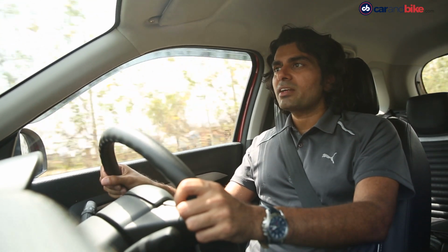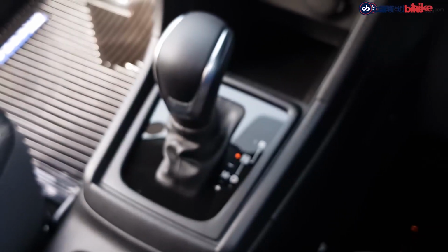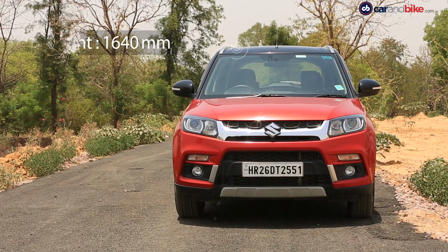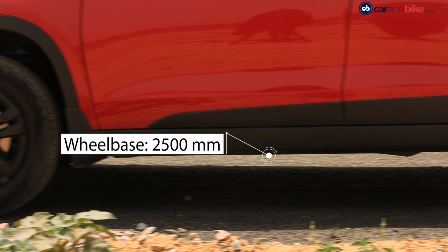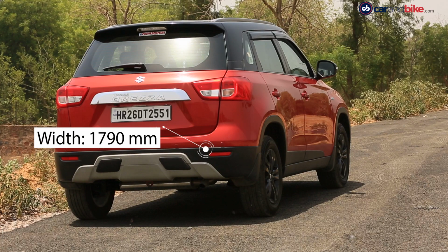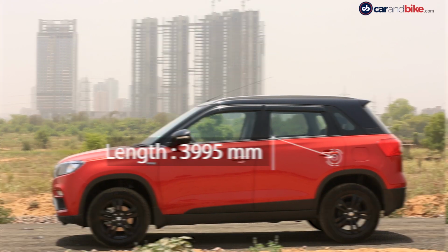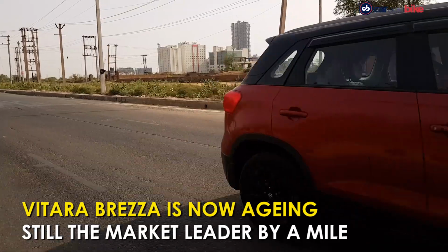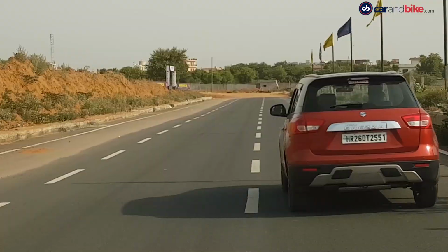Where it loses out, of course, is the fact that it only has the diesel engine, no petrol, and even on the automatic, which came much later, it's only the AMT and nothing as sophisticated as the Venue's DCT. With the least options, the Vitara Brezza is looking weak even on paper now, isn't it? Well, that'll also change soon enough.